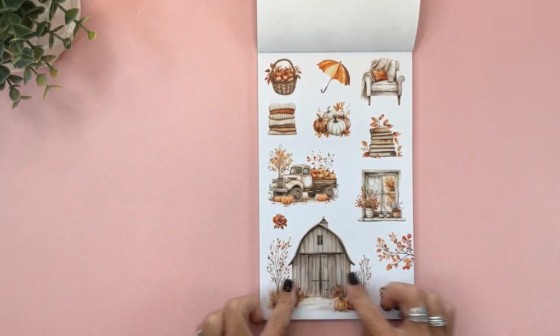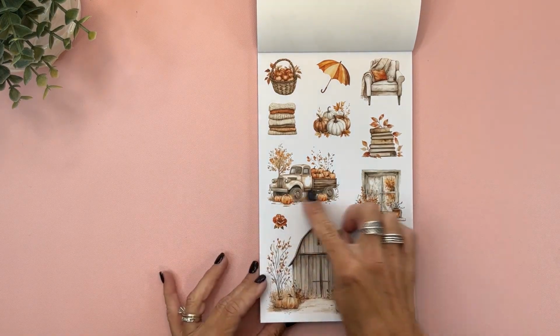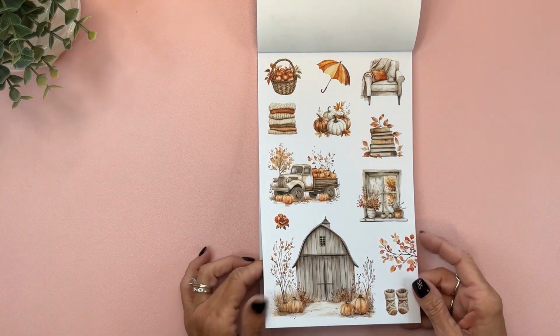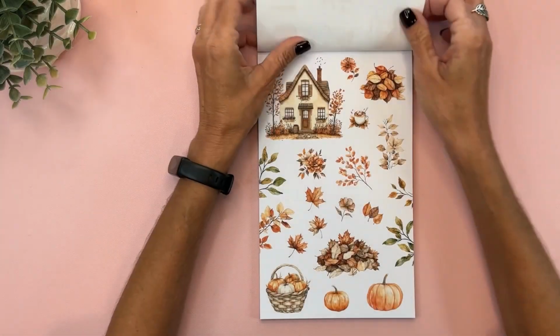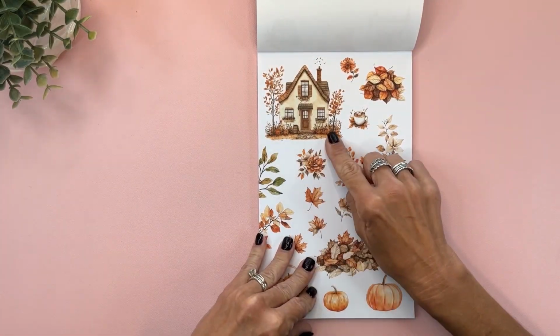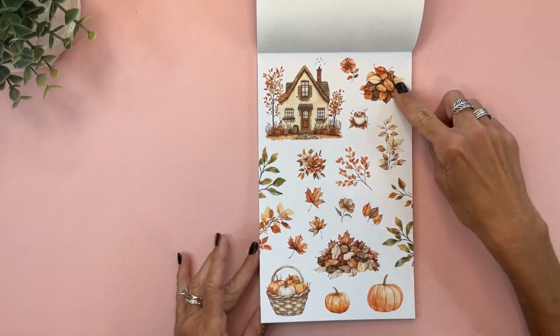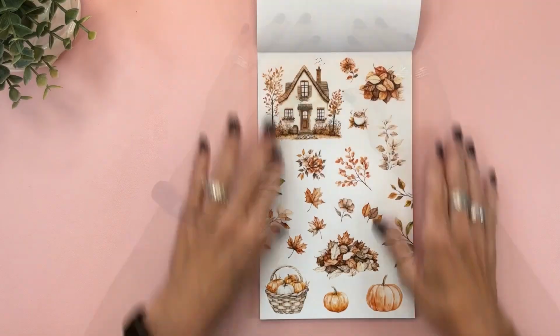And then look at this gorgeous barn with the pumpkins and the little trees. That's so pretty. Love the truck, the umbrella, sweaters, all the cozy vibes and the pretty neutral shades. So that's in paper, and then we have a sheet on clear. This is so cute, just a perfect little fall cottage with some birds flying over, a little pile of leaves, lots of little leaves and branches and pumpkins, and there it is in the clear.